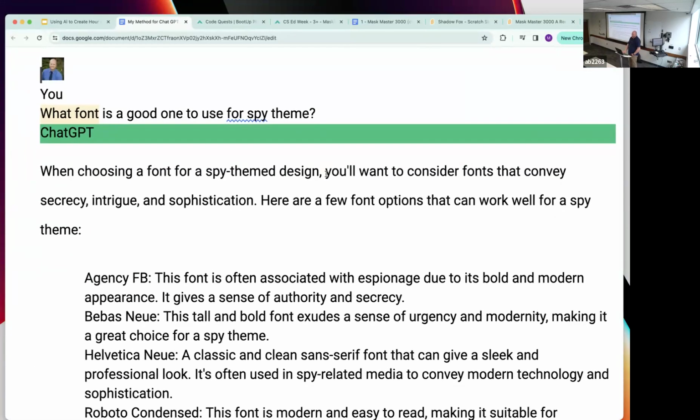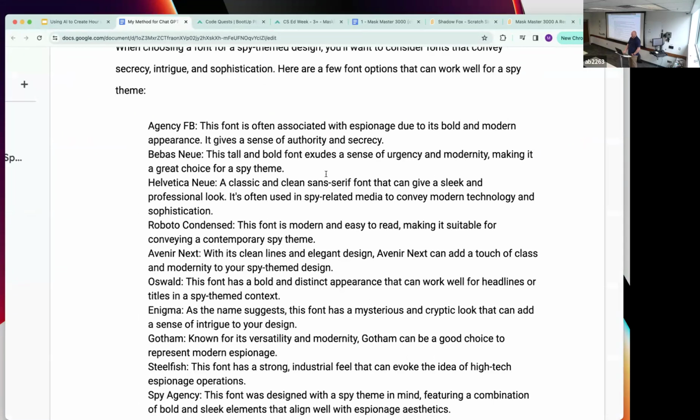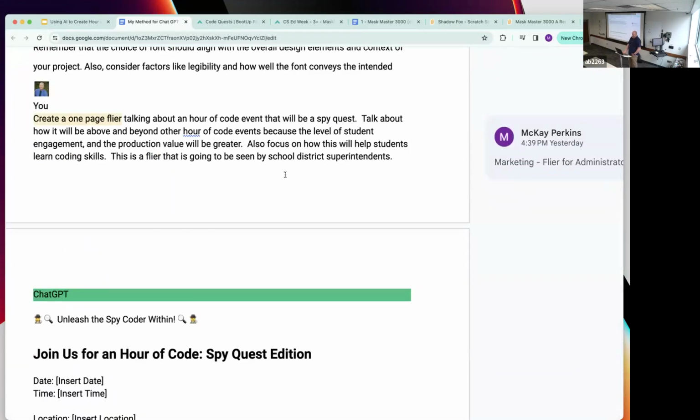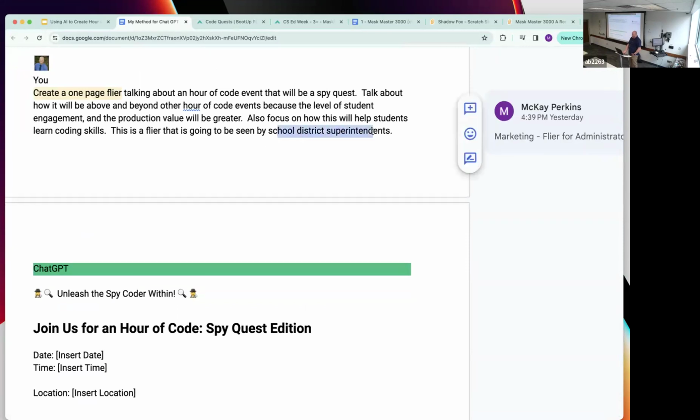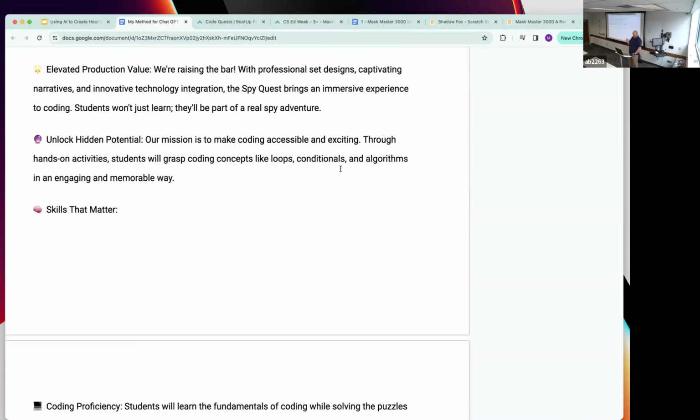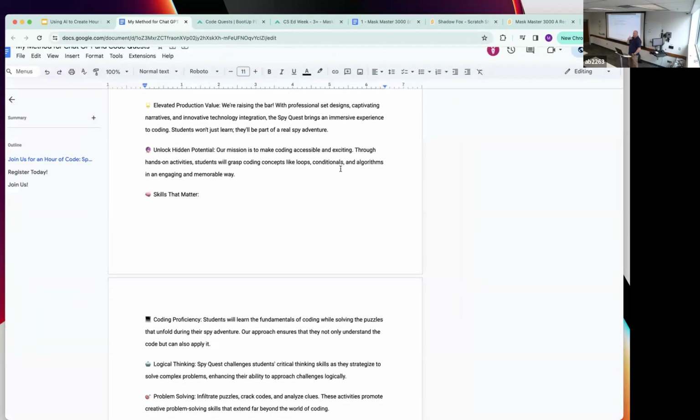So what's a good font for a spy theme? You can see that this is still marketing stuff. Create a one-page flyer that's targeted for superintendents. So this is what it came up with. And when I was talking with Peter about AI, one of the things that he does when he works with AI, and he noticed that I did, he said, oh, that's something that I want to share with the students, is that you don't accept the first answer.